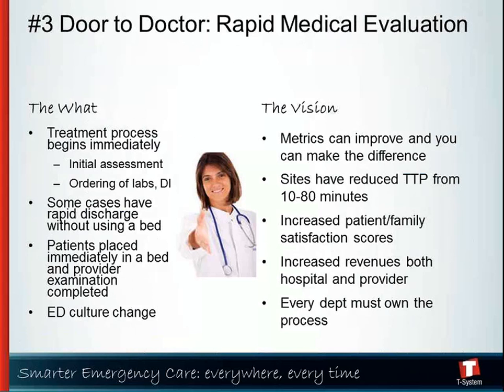All right, door to doctor. This is a big topic these days. We all know that the arrival to provider time, or time to provider, TTP, is the big interval for patient satisfaction and for safety. So we want to make sure that it is as short as possible. What happens is that treatment begins immediately upon arrival. The patient is assessed right up in a triage area. Labs are ordered. Diagnostic imaging is ordered. If they can be treated without any intervention, that happens right up front. They don't go to the back to clog up the beds.